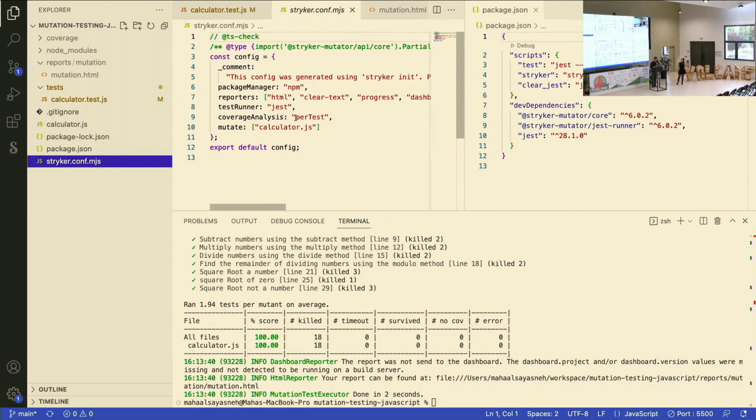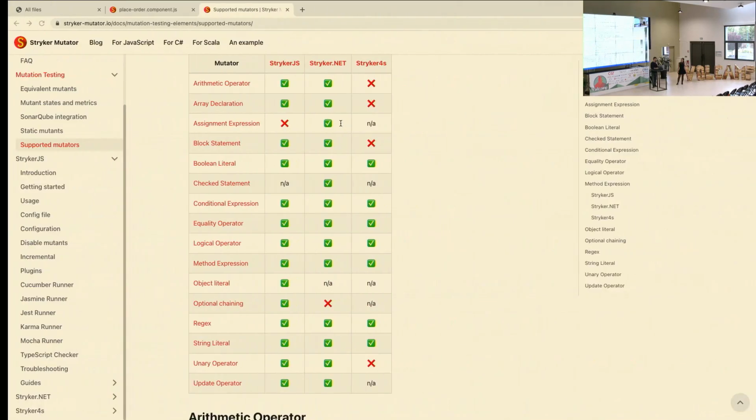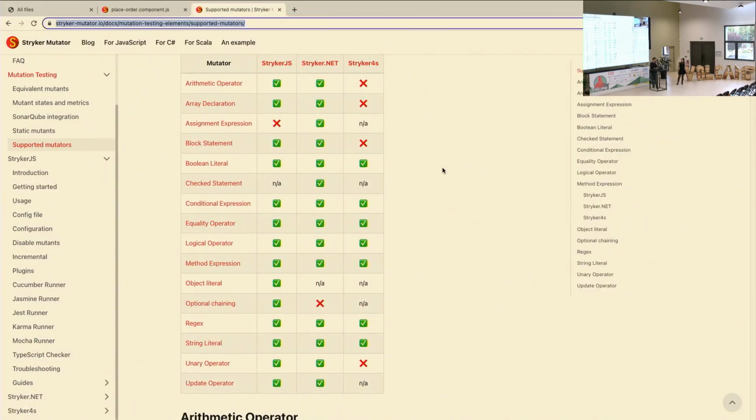everything you want. You can say the files you want to create the mutants on. You can even say, I only want to create the mutants on Boolean, on statement, on logical operator. So you can configure everything in your config file and just run the mutation. And the same, you can say, I want the output in the console. I want the HTML one. They have even a SaaS version you can upload on their dashboard. You can have a JSON output if you want to use it in your own dashboard and report.